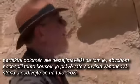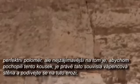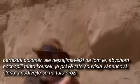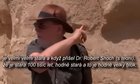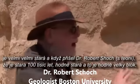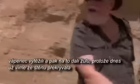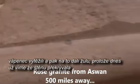But what's interesting to understand about this is just a piece. What you have here is a limestone wall, this is limestone bedrock. Look at these stones, some 200 tons at least. Look at the erosion. This is very, very old. This is where Robert Schoch came, and he said this erosion could be 100,000 years old. So this is very ancient, and it got so eroded, then they cut granite and placed the granite over it, because we know that this had covered this.